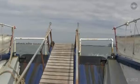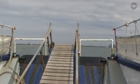Well, we're doing something very different today. We're on the ferry from Felixstowe to Harwich, where we're going to have a day with the Royal National Lifeboat Institution, and we're going to see what goes on behind the scenes. But it's their open day today, and we're going to have a great day, I hope.